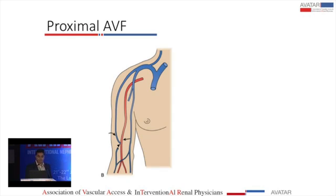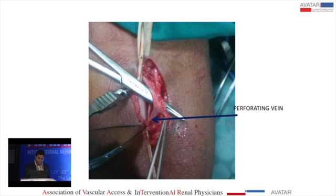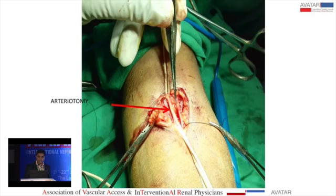Gracz fistula is a fistula between a perforating vein and the artery. Perforating veins are veins which drain superficial veins to deep veins. To show in a picture, this arrow shows the perforating vein which is going down. It is tied and cut. On the left of your screen is the brachial artery which lies medial to it. You do an arteriotomy and then anastomose this perforating vein to the brachial artery, and this is the final result you get. The benefit of Gracz fistula is that because the perforating vein is connected to the medial cubital vein, both your cephalic as well as basilic vein develop over a period of time.